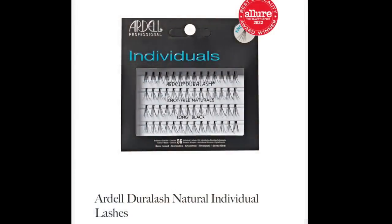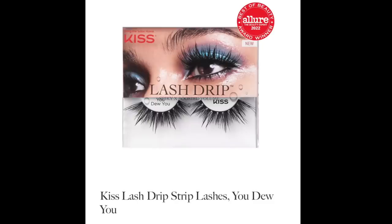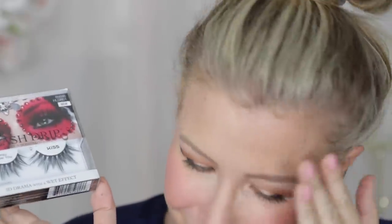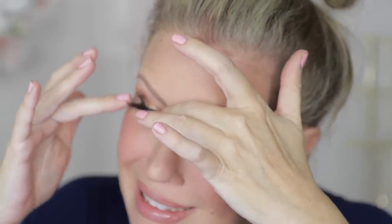When I looked at the false lash winner category, they had the Ardell Individuals for the natural look, a brand I had honestly never heard of for the, I guess you could say, daytime lash. But for the dramatic lash, I was able to do a buy online, pick up in store for these Lash Drip lashes from Kiss. They're supposed to give a wet effect, and the style Allure chose is called You Do You. Because I did buy online, pick up in store, I did not see just how dramatic these lashes are.